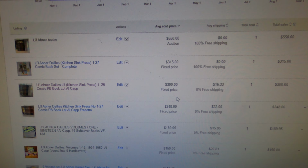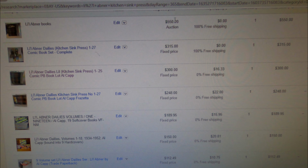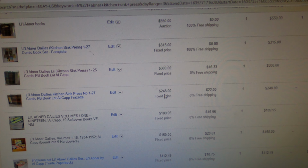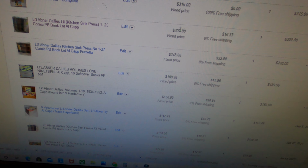So we can go to Terapeak and kind of see what they really sold for. There's a $550 here. Don't really know what that is. But the first one, that best offer was $315. The other one was $248. Looks like one sold for $300 back in August. So I don't know. Pretty good deal.